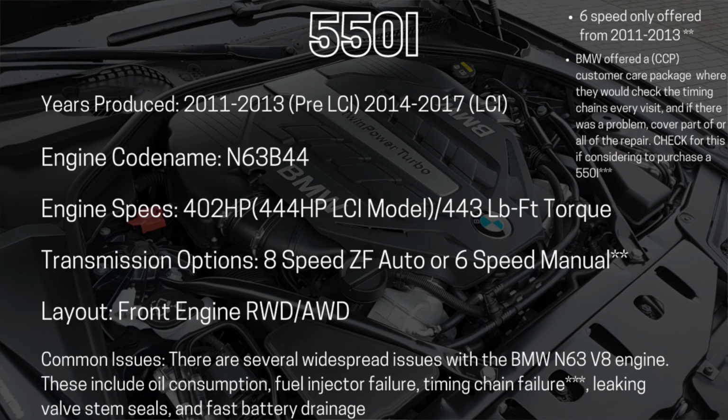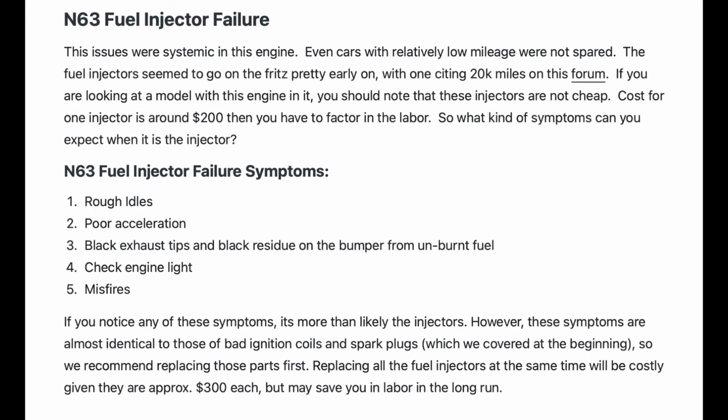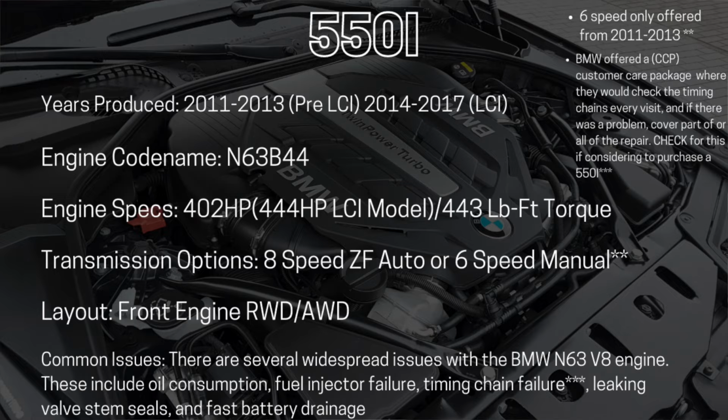Another common failure for this car is the fuel injector failures. There's no really telling when these are going to go out. I've heard of them going out on cars as low as 20,000 miles and lasting up to 100,000 miles. Just check the history and make sure that they've either been replaced, and if they have not, consider replacing them. They're pretty pricey, but you definitely don't want to blow a motor because one of the fuel injectors went out in one cylinder.